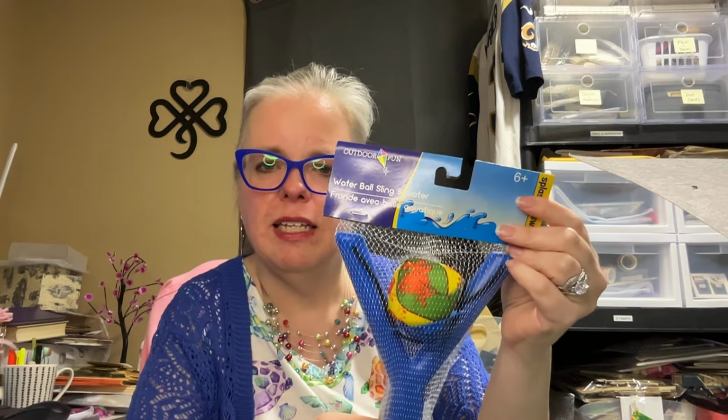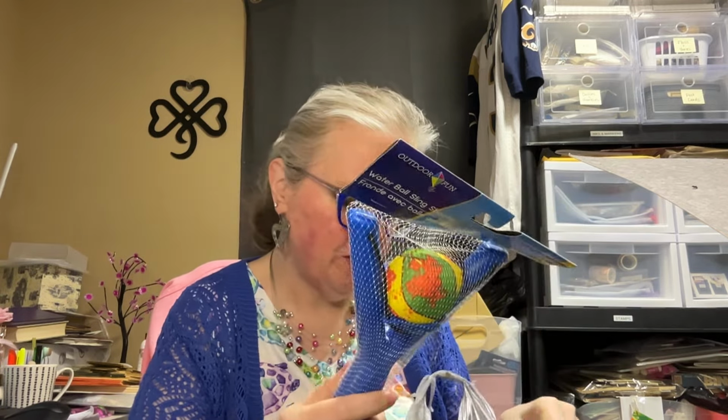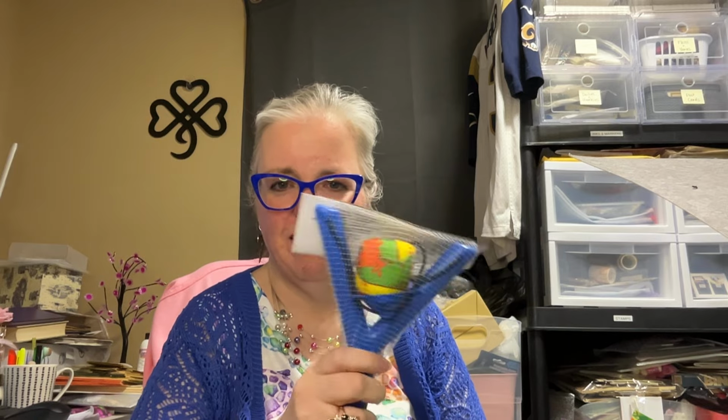Next, also for the pool, is a water ball sling. And my guess is, we only got one of these. We probably should have gotten two. So we might pick up another one when we go. Oh, it's just a slingshot, so there's no way to catch it with this. So we're just slinging the balls to each other, I guess. But my guess is this is going to go over the fence at some point pretty early on in the vacation, and will have been a total waste of money.